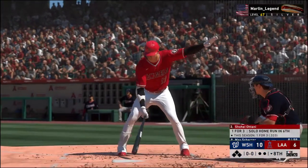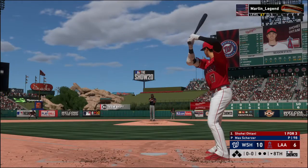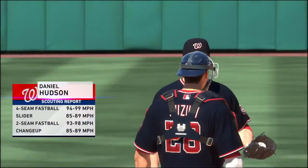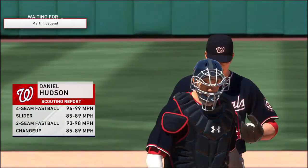Bottom of inning number 8 set to go. And standing in is the DH, Shohei Ohtani. Going back to that last at bat, that's not an easy thing to do, to pull a breaking ball on the inside part of the plate and keep it fair for a home run. This guy's got some pretty good bat control. Daniel Hudson is on to pitch out of the bullpen in the bottom half of the 8th.